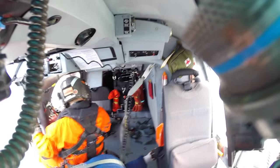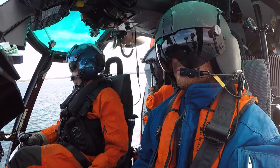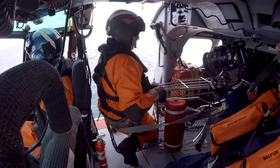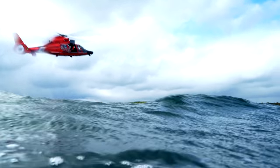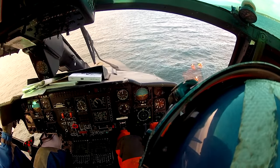All right, rescue brief. We're going to do a basket deployment to the survivor and rescue swimmer. Any questions? Over. All right, this will be from 35 feet. Roger. We sent the basket down to you. It's the preferred method for us when we're picking up a survivor, to put them in the basket. It's just safer for them. First check part two complete. Ready up for deployment of the rescue basket to the survivor and swimmer. Hot mic. I have target sight.